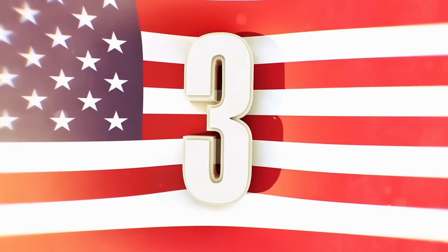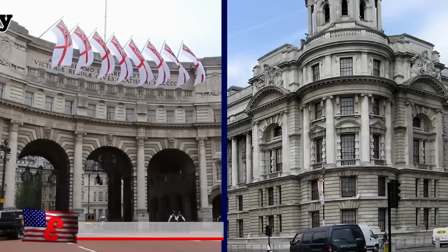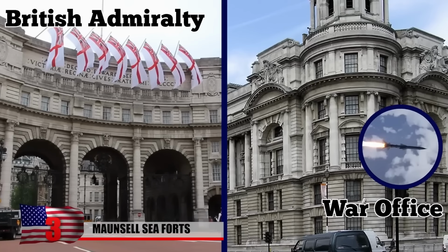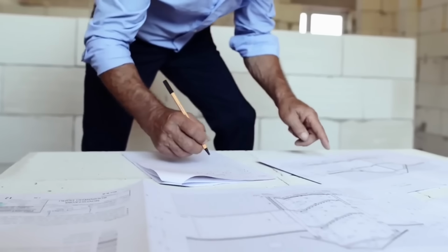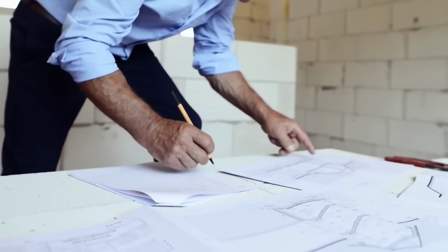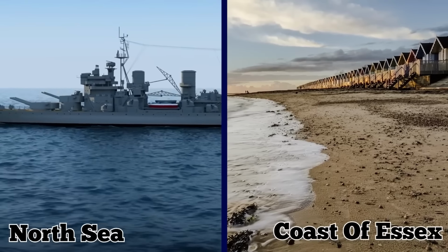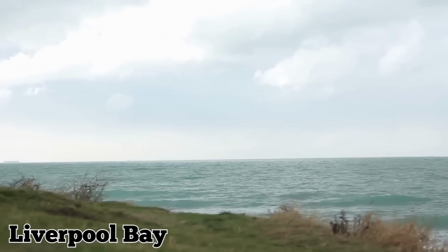Fort 3. Maunsell Sea Forts. During World War II in 1941, the British Admiralty and War Office decided that London and Merseyside required stronger anti-aircraft defenses. Amphibious forts were recommended as a remedy, and Guy A. Maunsell, a notable civil engineer hired by the government, created 2 unique designs. According to Maunsell's plans, the Navy would have 4 forts in the North Sea off the coast of Essex, and the Army would have 6 forts, with 3 in the Thames Estuary and 3 in Liverpool Bay.